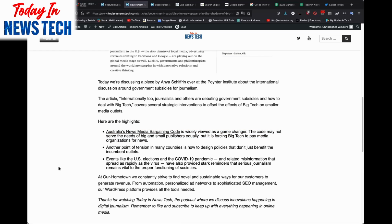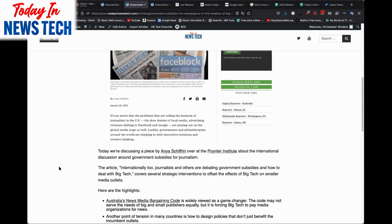I'm sure there's more, but Australia is leading the game here. But I've heard reports about them not paying out small publishers. I think we may have even had an article on this. What you have over there is typical politics. Rupert Murdoch, in charge of News Corp, his organizations are getting paid because he's very tight with the government there. But some of the smaller ones are falling through the cracks.